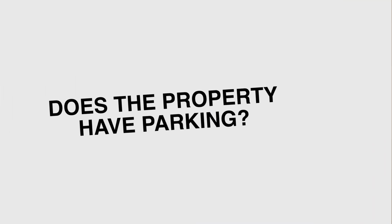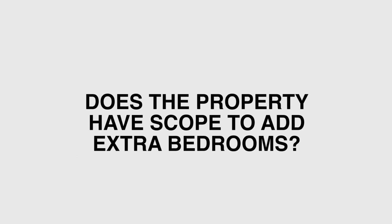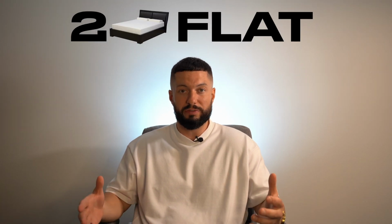Now, key things to look out for when you're on the viewing. Does the property have parking? Does the property have scope to add extra bedrooms if you are converting it into a HMO? Or can you turn it from, say, a 1-bed flat into a 2-bed flat? We're looking at different ways that we can add value to the property.